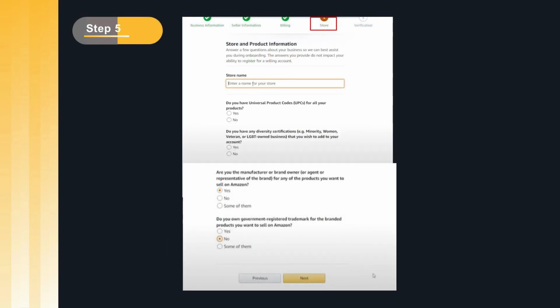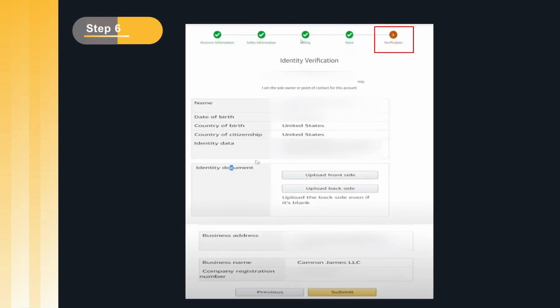Coming towards the next step, which is the store, it includes the store name. This will be our store name and our storefront name, and you can change this later. This step is very easy, and you can proceed further. The last step is verification, which is very important. We need to make sure that we have uploaded all the proper documents, so it's got all the information. Double check here. If it doesn't match, make sure you have the proper documents and go back and change anything that doesn't match, and again double check this information.